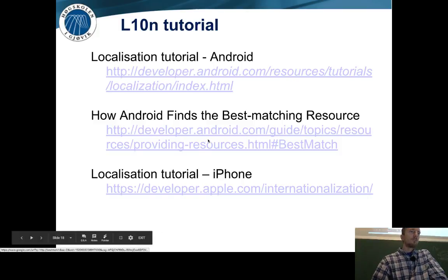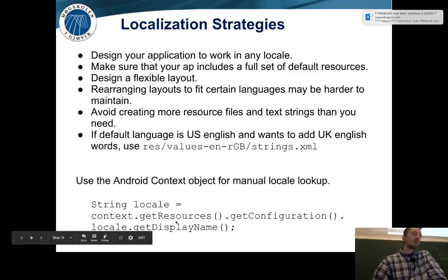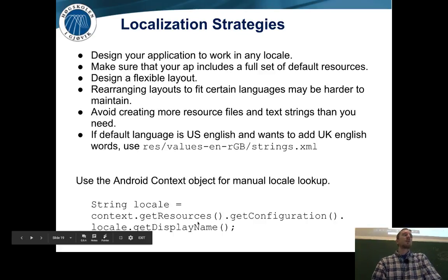There are tutorials online on how to do that on Android and how to do that on iOS. There are different localization strategies that you will use. You can do that based on predefined locales which are inside the region or resource folders, or you can do it at runtime. You can check what locale the user is using to do those runtime checks in your code.